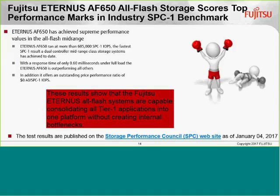So with that being said, we just completed the A650 benchmark, and as you can see, at 100% load with the SPC1 benchmark, we were capable of pushing over 605,000 IOPS.